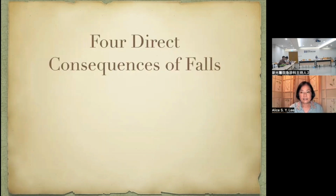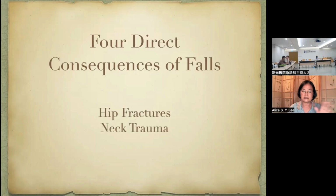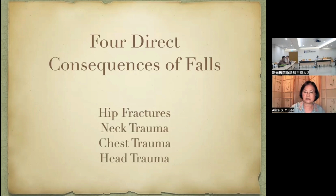Now, I'd like to go through some examples of my own patients, and I think you might appreciate managing elderly trauma better if you listen to and we talk about an actual case. So I'm going to present 4 cases. These are 4 direct results of falling down in the elderly. Hip fracture is very common, obviously. Neck trauma, chest trauma, and head trauma. These are 4 very common injuries in the elderly.